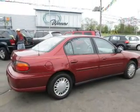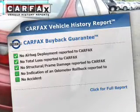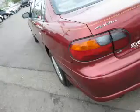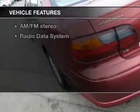Brake safely with the anti-lock braking system. An included Carfax vehicle history report allows you to purchase with confidence and the knowledge that your buy was a smart choice. And with these notable features, you won't want to miss out on the opportunity to own this amazing ride.